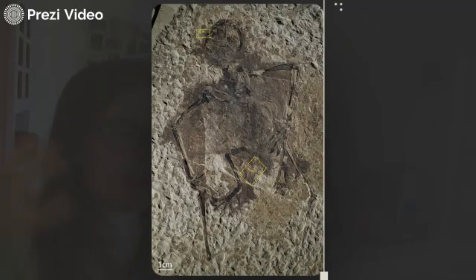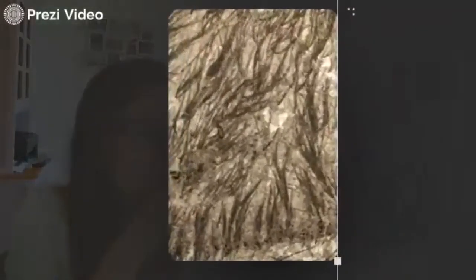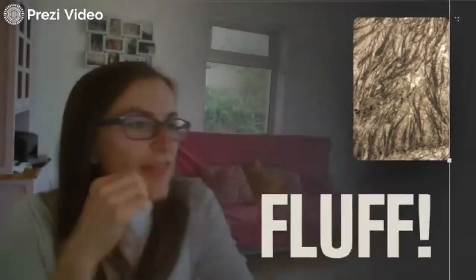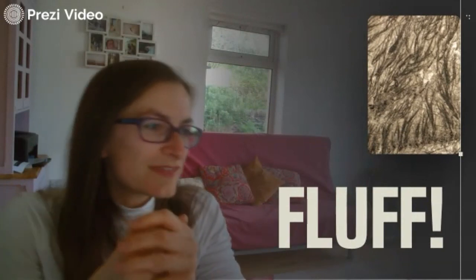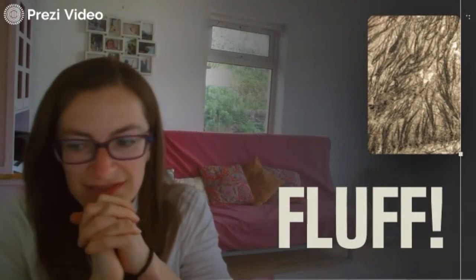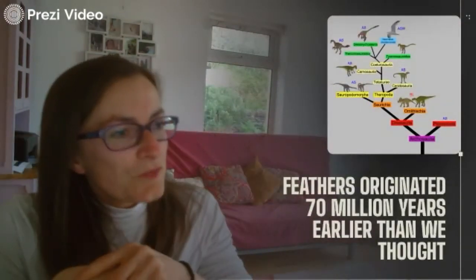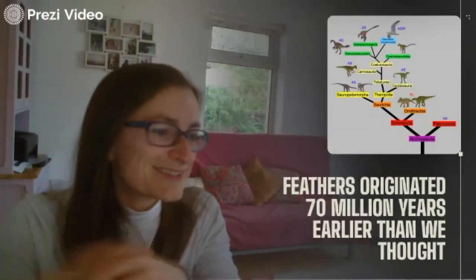But do these tell us anything about the evolution of feathers? Well, Sinosauropteryx is a coelurosaur. So it's one of those dinosaurs that's actually really closely related to birds. It's right up there at the top of that evolutionary tree. What about other dinosaurs? Did they have feathers? For a long time, we thought no. And actually, for about 20 years, we thought that feathers only evolved in the very latter steps of dinosaur evolution, just before birds evolved.